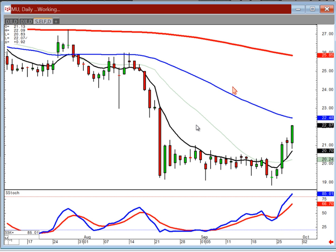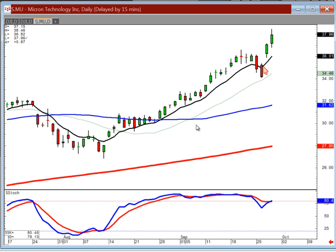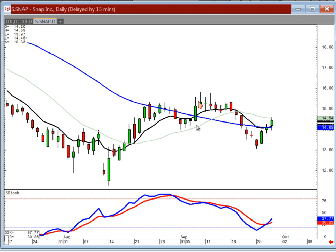We also know the kicker signal, like we saw in Micron. Took it down, gapped it up. There's probably a lot more upside because of the kicker signal. And SNAP, kind of a scoop pattern also with a doji sandwich, probably more upside.